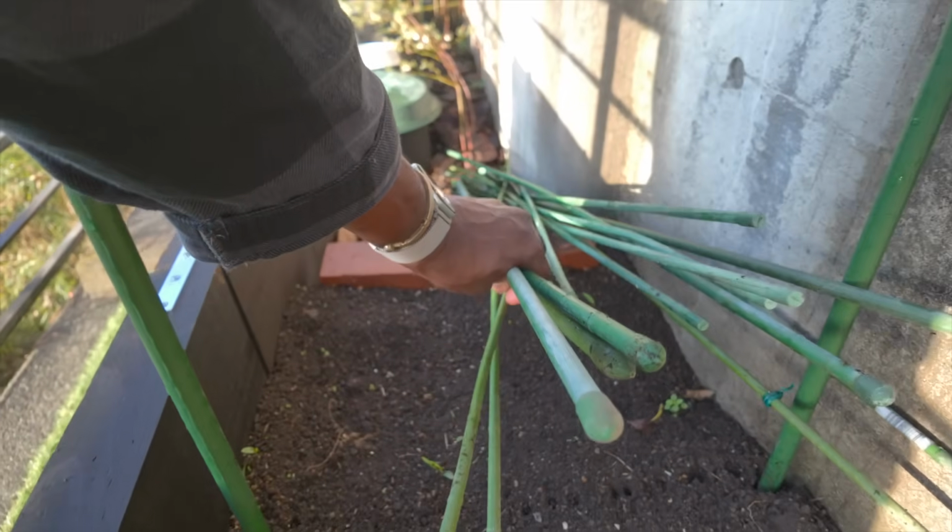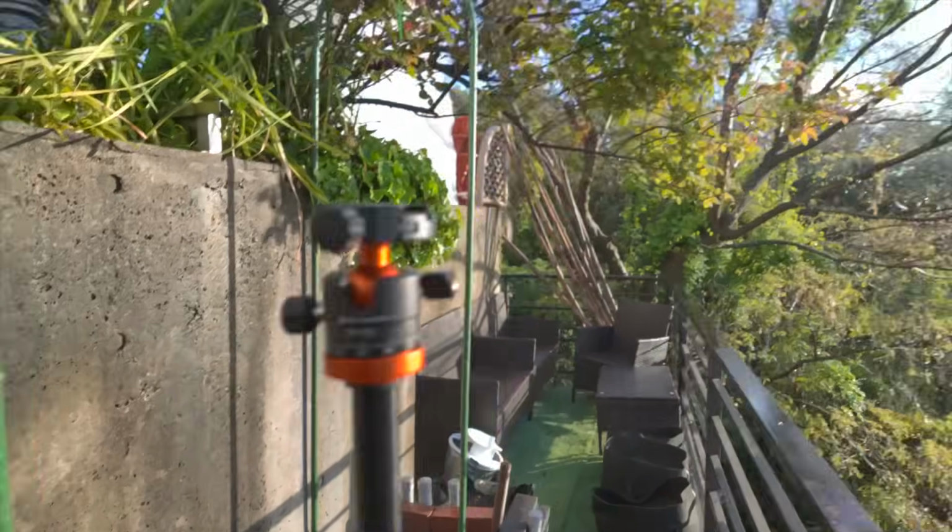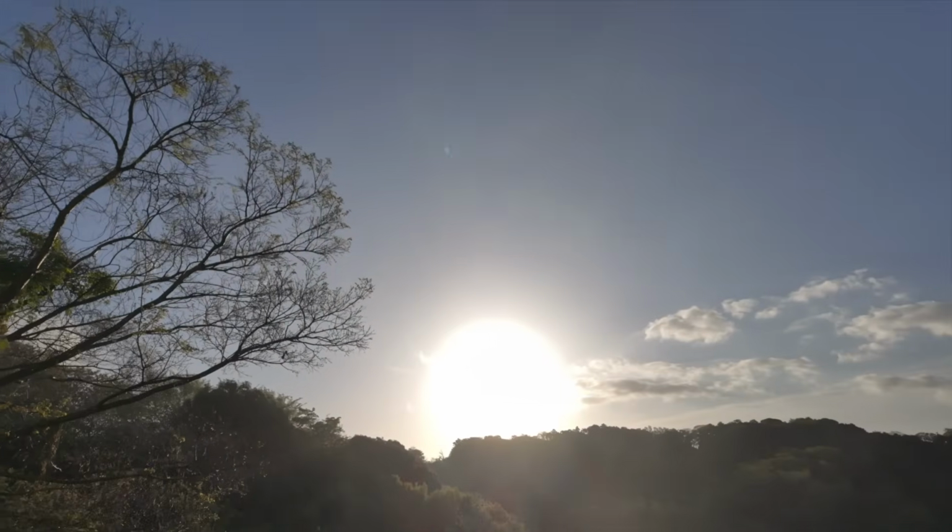And I've brought down a bunch of stakes. We'll get to planting in here in just a few hours. Yeah, it's going to be a nice day today. A very nice day.